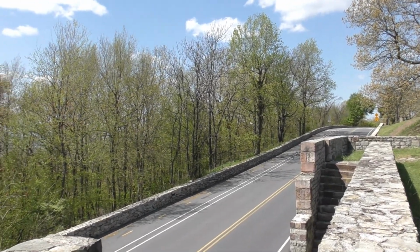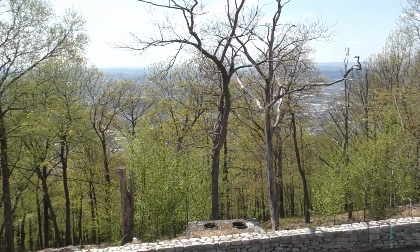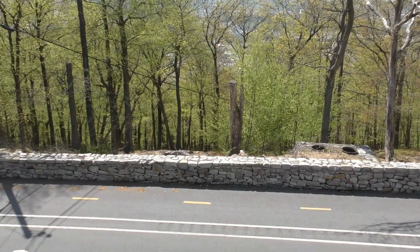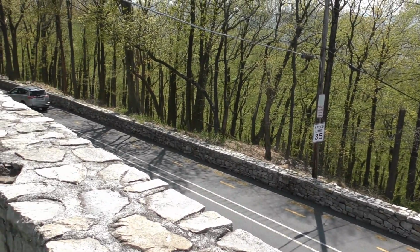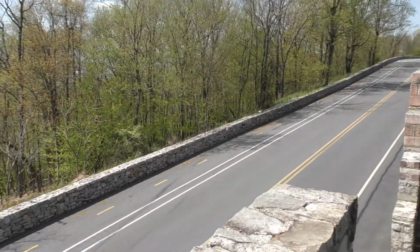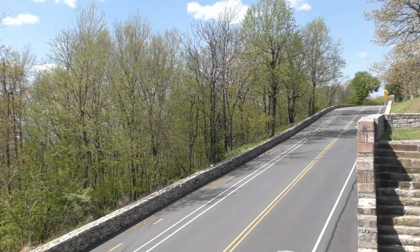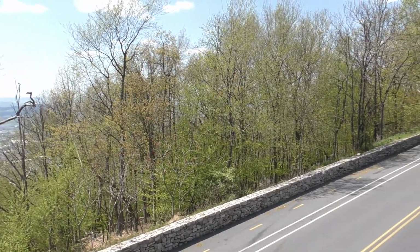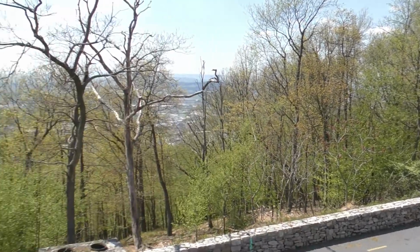Forget the whole history behind the wall, but the wall was built all done by hand. I think the workers might have got paid $1/4 a day or something like that, some ridiculous price. But a lot of the stone, I believe, they got from the quarry that's down at the pagoda, because the pagoda was built on top of a rock quarry.